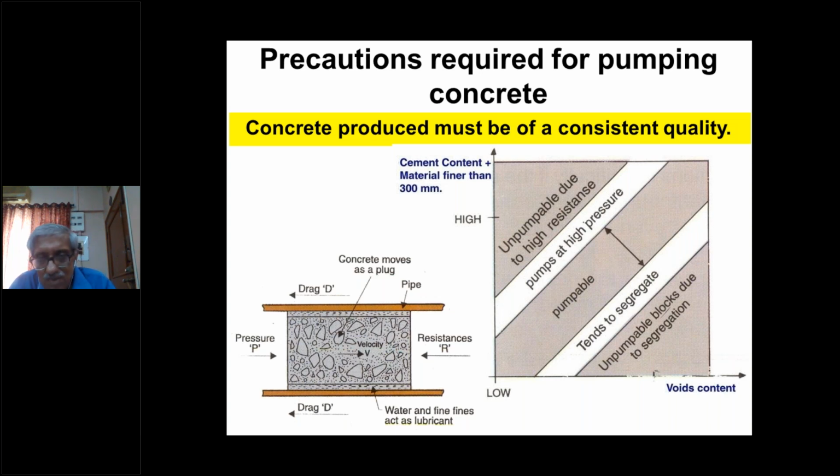Now you can see here a pump which is a mix which is having high pressure. It is generally due to a lot of fines and fine material and low workability. A mix which tends to segregate is also unpumpable because under pressure the aggregate remain in the pipe while the mortar coating them gets pumped out, and therefore you get a honeycomb like blockage. In the earlier instance, when the mix is stiff, the concrete looks intact, but it is too rigid to flow under the pressure which is recommended for the pump.